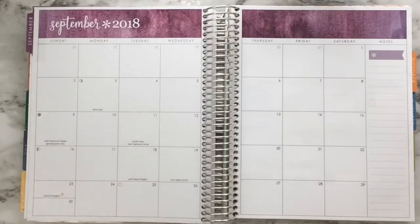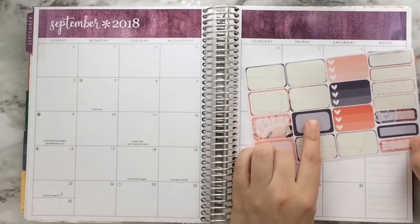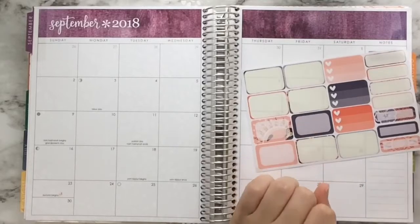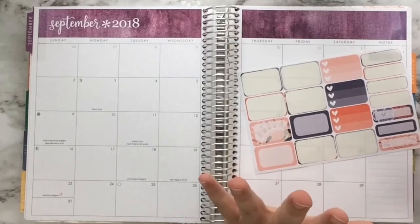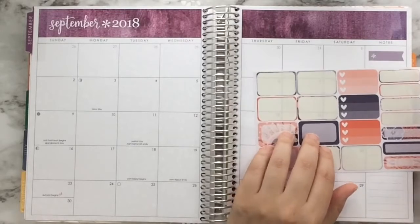And then on top of that, I want to use a half box. So from that Brandy shop, I think I'm going to use this one here. Or I might use the quarter box. I haven't quite decided. But I'm going to go ahead and do that, and I'll be right back with you.